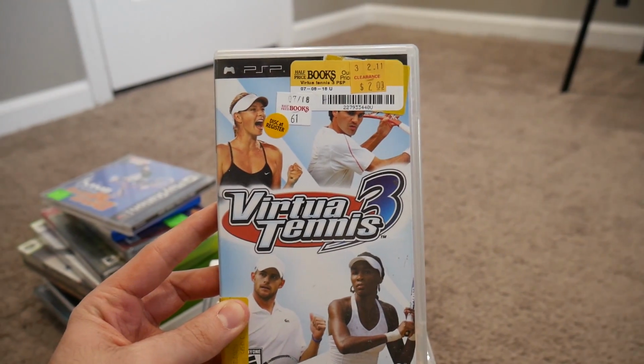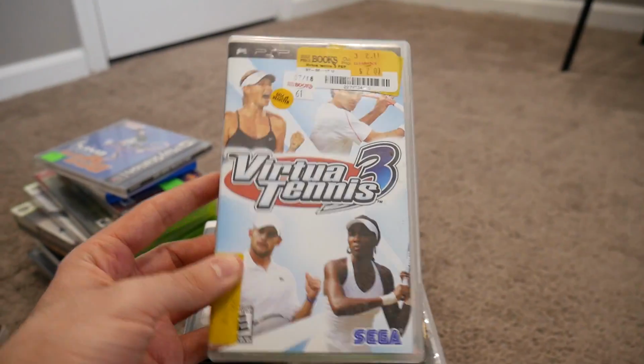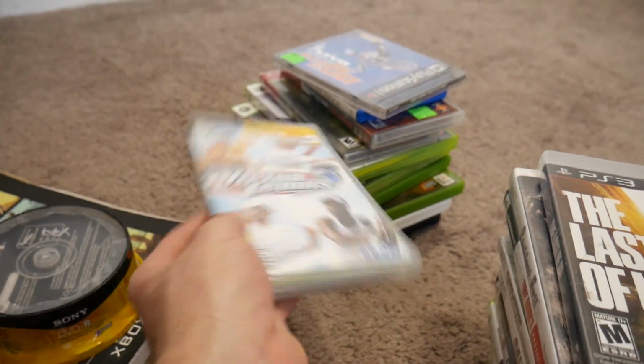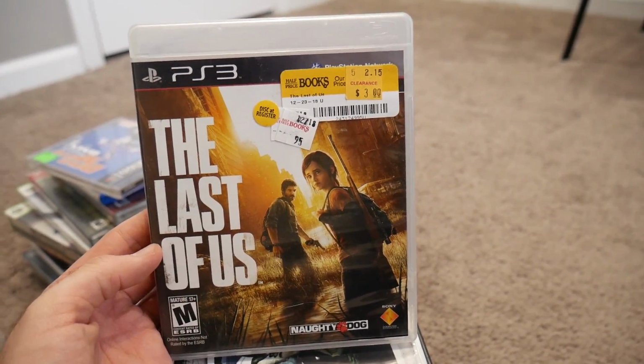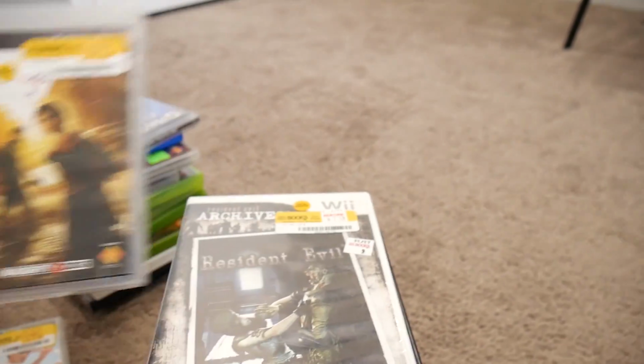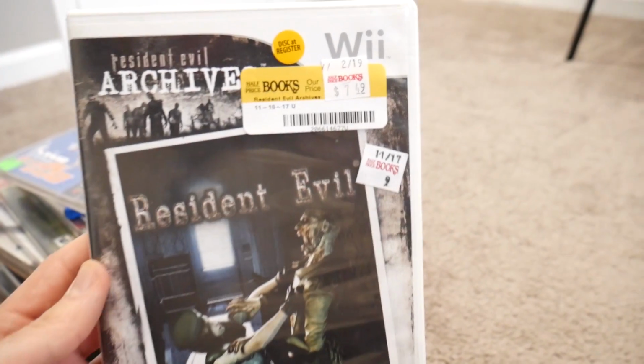So, Virtua Tennis 3. Paid $2 for this on PSP. Never played it, but cool to add to the collection. Nice to have a decent amount of PSP games here. The Last of Us on PS3. $3. At this price, I said, why not? This I was happy to have added in, especially at this price too.